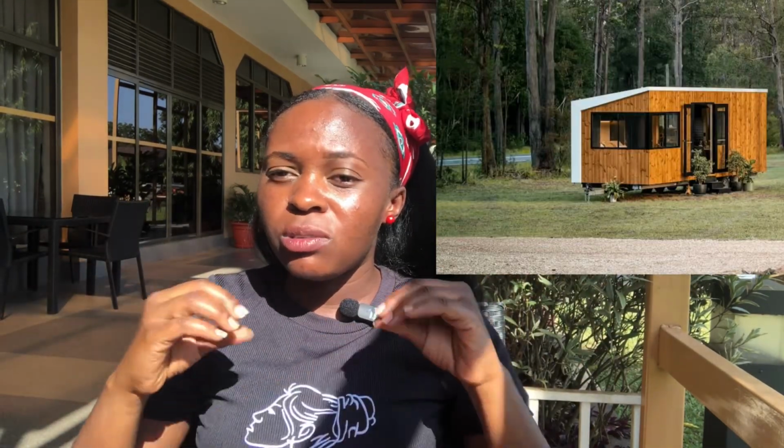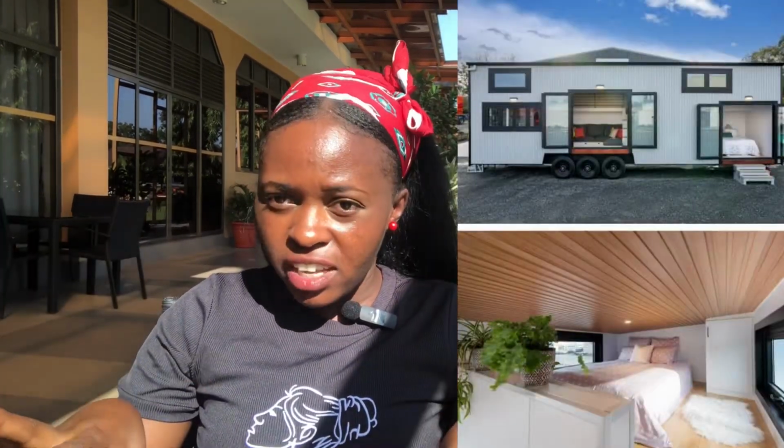Others are container homes. So these tiny homes are ideal if basically you're the kind of person that wants to live a minimalistic lifestyle, or if you're the kind of person, maybe you're never really around, or you want to use your house for Airbnb. So basically all such types of things, then the tiny home is definitely perfect for you. You can live in it whenever you're around, or if you're not around, then you can as well put it on Airbnb.